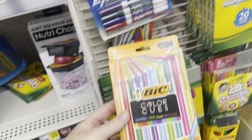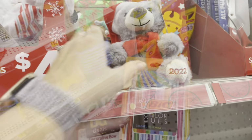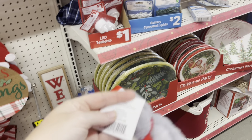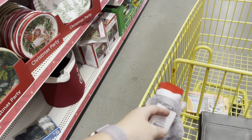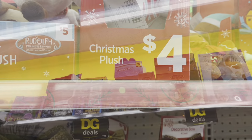Alrighty. We got one of these. So we're going to pick it up and keep looking and see what else we can find. Oh my goodness, y'all. These bears and me are like connected or something. I only see one though, so I don't know. I'm going to look around and see if I can find some more. I'm going to check and make sure they hadn't reset them or nothing, but I'm going to keep looking and see if I can find some more.